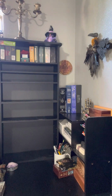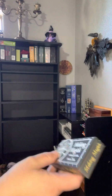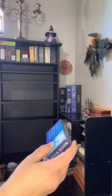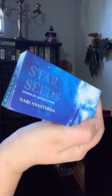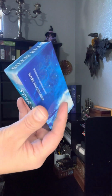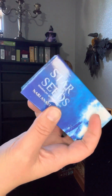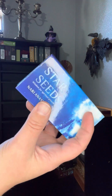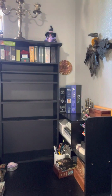Okay, we've got Making Magic and Star Seeds. I love this deck too. If any of you are watching and you're still here with me this whole time, what are some good tarot and oracle decks that have to do with star seeds? I'd really like to get some, and I'm just not really sure what decks to get. So yeah, I'd love some ideas on that.